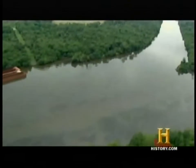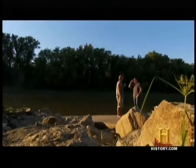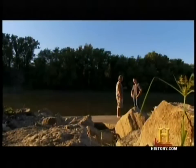Okay, I've got to see these flying fish for myself. So I'm headed to Bath, Illinois, on the Illinois River. It's ground zero in the fight against the carp invasion.